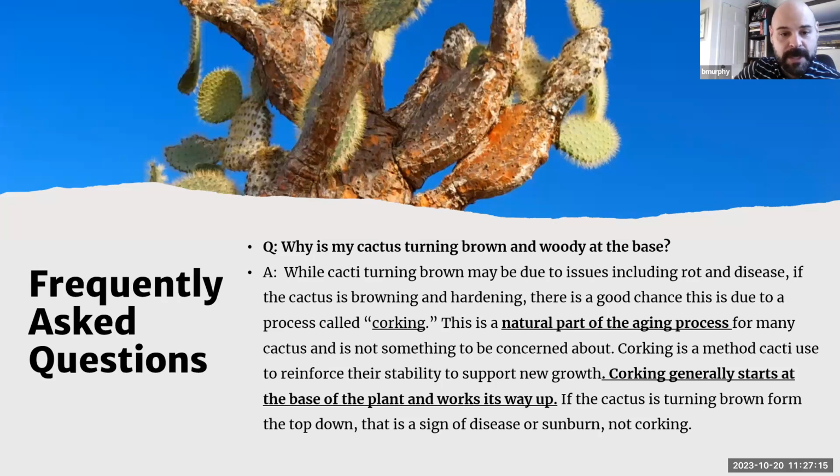Why is my cactus turning brown and woody at the base, like this giant prickly pear? This is called corking. So a lot of cacti that can grow very large, or even not very large, but just larger than maybe a very small plant, may undergo this corking process in order to supplement its structural integrity to enable growth. Right? So as the plant gets taller and heavier, it needs to wooden up its stems at its base in order to support the weight on the top.